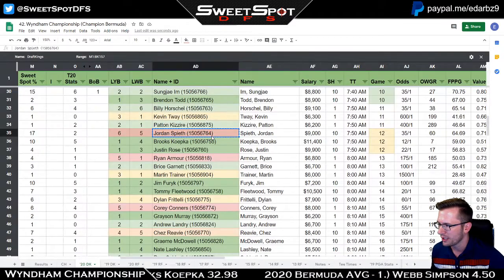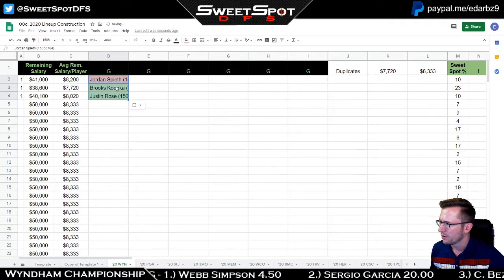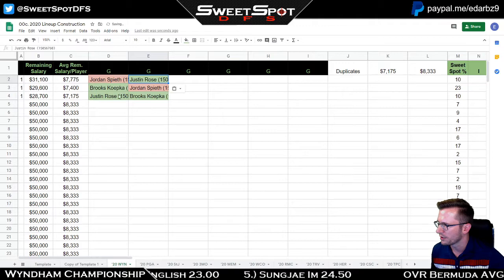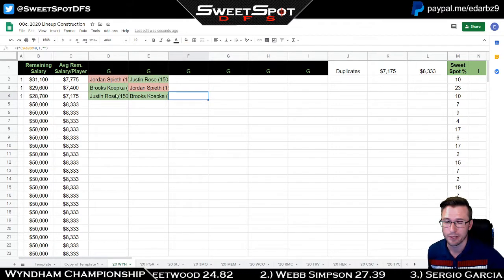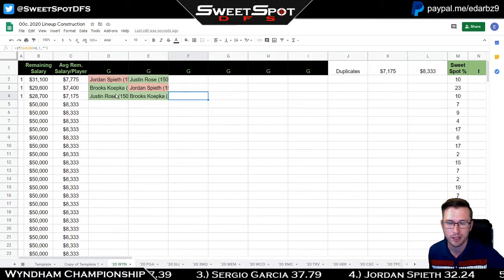I'm going to actually... Here, let me bring all of them up. So I'm gonna do this: Justin Rose with Jordan, Brooks with Jordan, Justin Rose with Brooks. Okay, so this is your only combination. I'm gonna do something like this, and these are the only lineups I'm playing them in. So I'm gonna be playing these guys in 2 of my lineups, and I'm probably just gonna throw them in a winner take all, and just leave it at that.